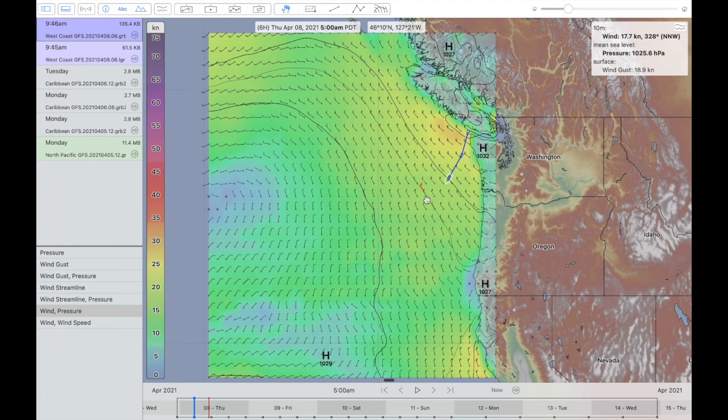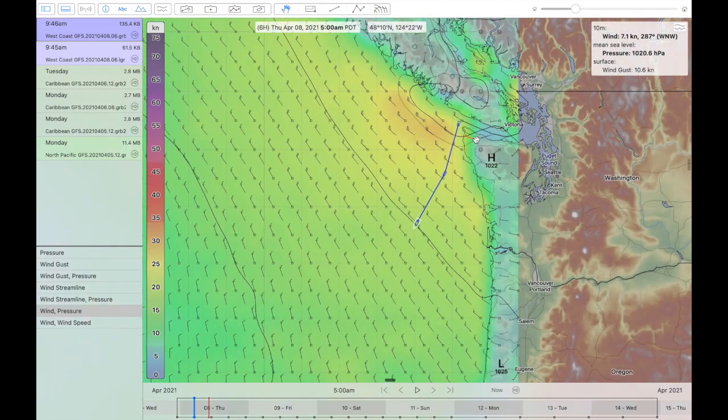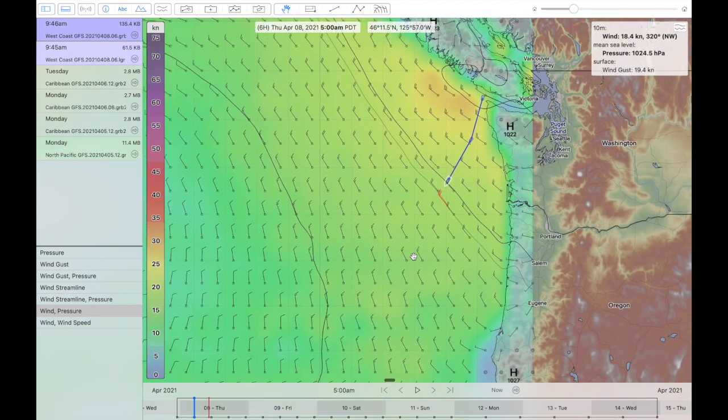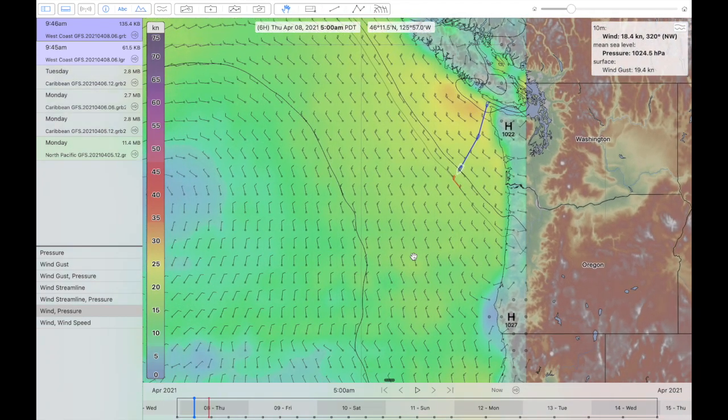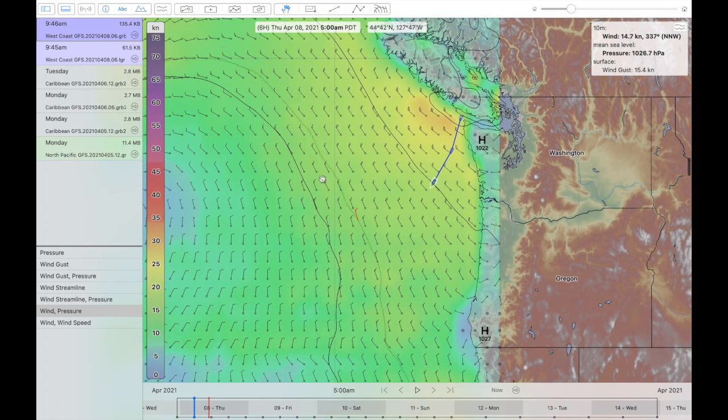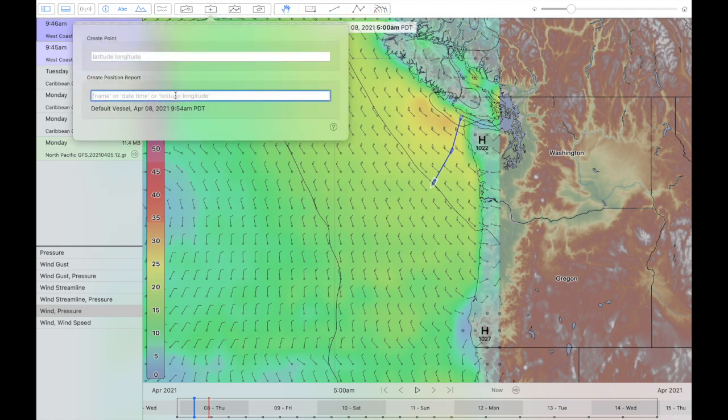I'll do a little scenario. I'm offshore. I'm sailing from Nia Bay down to California. The first thing to do is to update your position so you have an idea of where you are. I won't go into great detail on this, but if on the Mac you have a vessel created, you can update the time and then update your position. For this example, I'll do 4 degrees, 35 minutes, 126 degrees, 56 minutes.